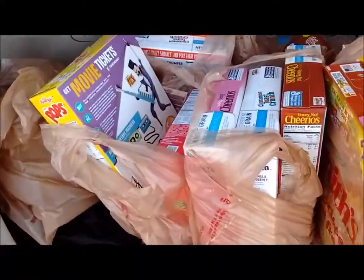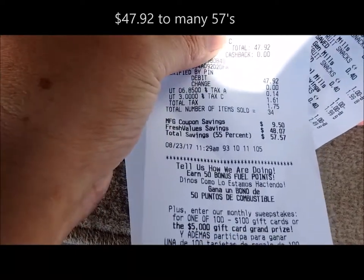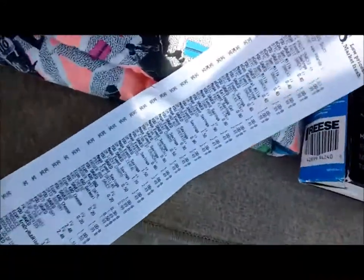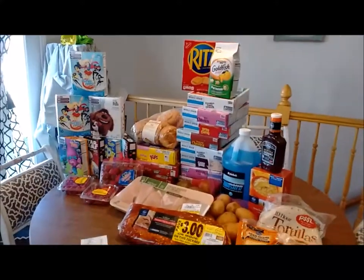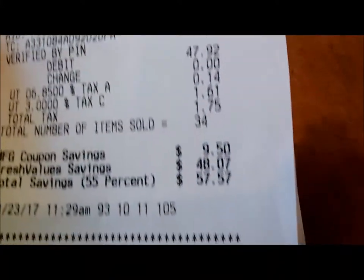So this is all of this stuff. $47, save 55%. $47.59, I save $57.57. Before I put my savings card in here, this was over $100. I'm going to really quick show you what all I got for all of this stuff. $47.92.